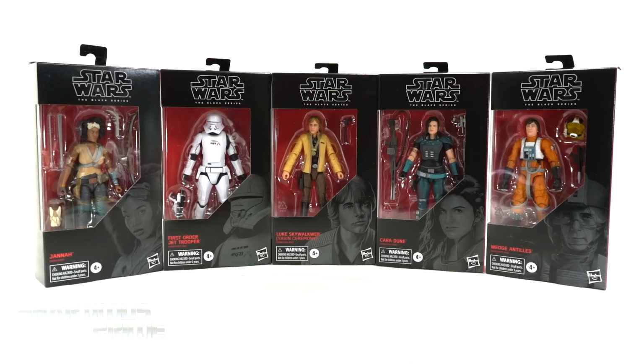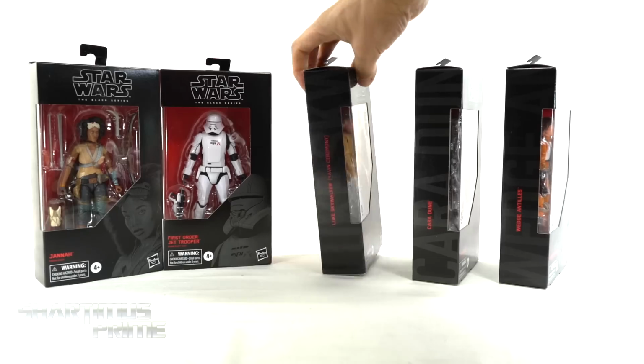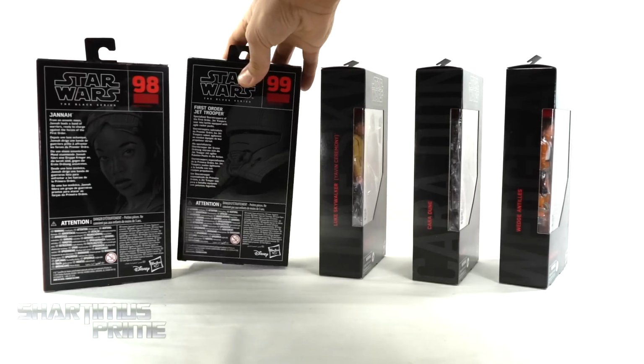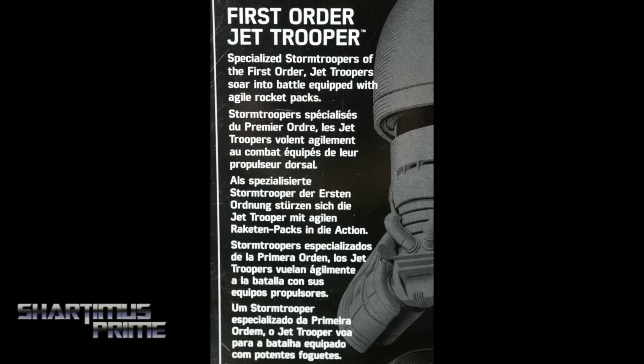Kind of interesting just seeing 5 figures from this set over here, but I'm not really complaining. We get Wedge Antilles, and it says Cara Dune right over Luke Skywalker, First Order Jet Trooper on the side, and then on the back there's read-ups for each of the characters. So if you want to read the read-up on Jannah, you can go ahead and pause it right now. Here's the read-up on the First Order Jet Trooper. If you want to read it, go ahead and pause it right now.